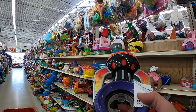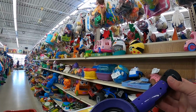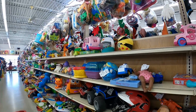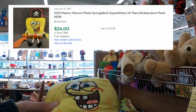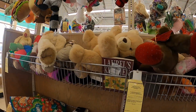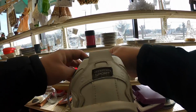This is a weird version of the Bop It. I don't know which model it is. I was briefly looking up comps and didn't see it. If anybody has any more information on that, let me know in the comments. I do need to do a little bit more research, but it was only 75 cents. So was SpongeBob here. I believe he was 99 cents, 25% off, 75 cents. Easy pickup, should be able to score 20 to 25 bucks shipped for it.